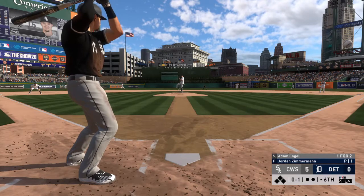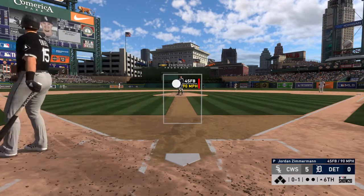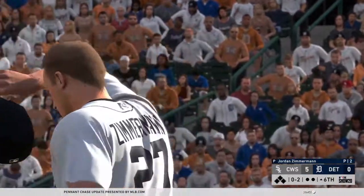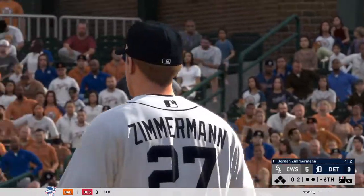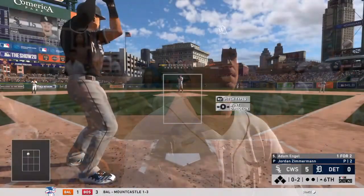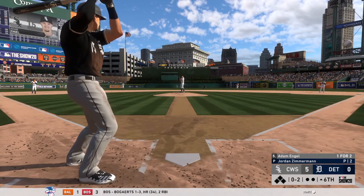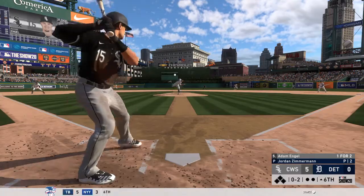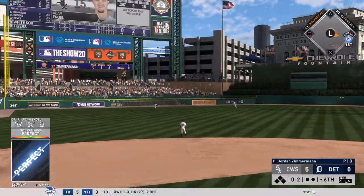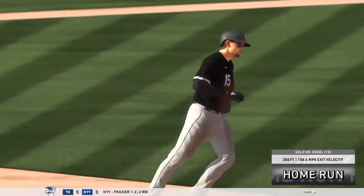Now here's the pitch. Tried to crush that ball, and now perhaps needs to shorten up with 2 strikes. The windup and the 0-2 pitch. A swing and a drive sent out toward the gap. And it's gone as they add still another.